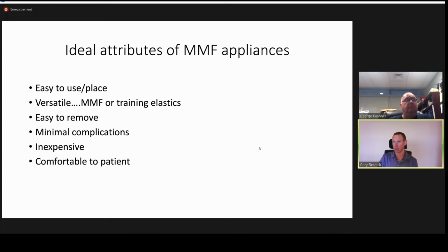Oftentimes, we might be placing maxillomandibular fixation in a patient that's sedated or under a general anesthetic, but we may not want to have to return to the operating room to remove it. So we'd like to have something that is easy to remove in an outpatient setting most of the time in the right scenario. And we don't want to add complications in our maxillomandibular fixation techniques. Obviously, all surgical approaches have the potential for complications, and oftentimes MMF is the beginning of a greater surgical procedure. We don't want the MMF itself to have a broad range of complications that add to the procedure.